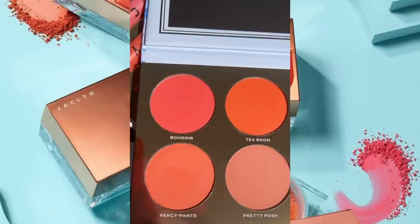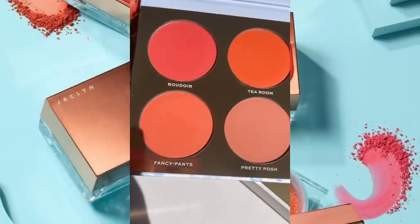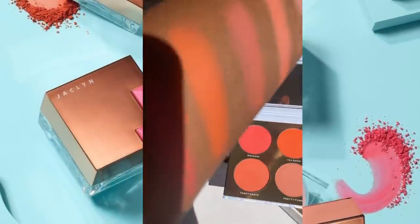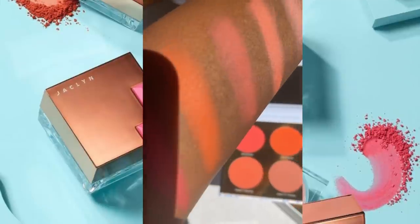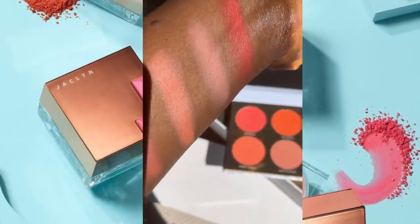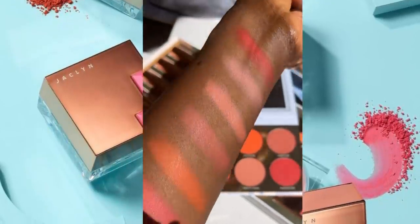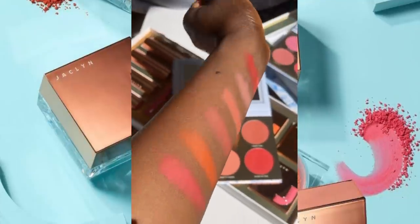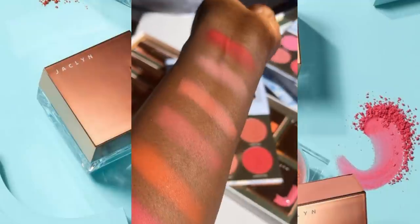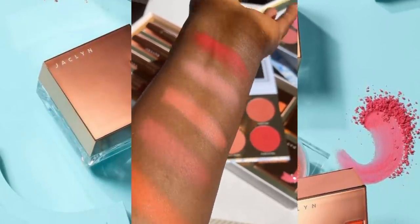I swatched from the top, which is Boudoir, Tea Room, Tempting, Fancy Pants, Pretty Posh, Ever After. And there you have them right here. Look at this on my dark complexion. And this is blush. And these are swatches.